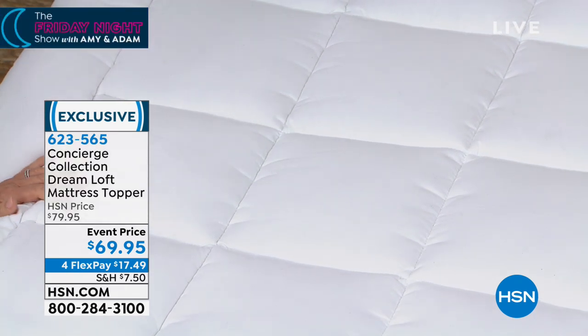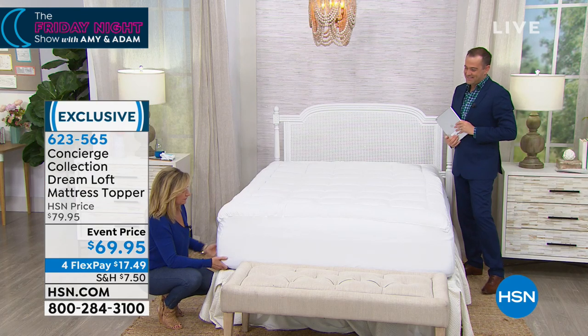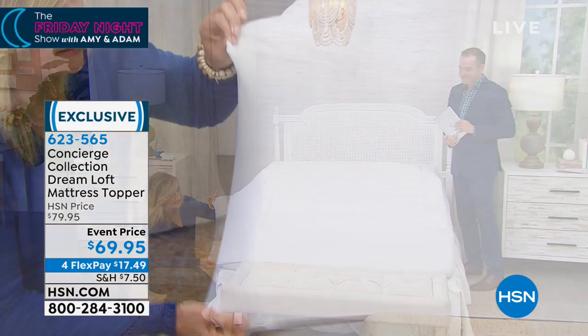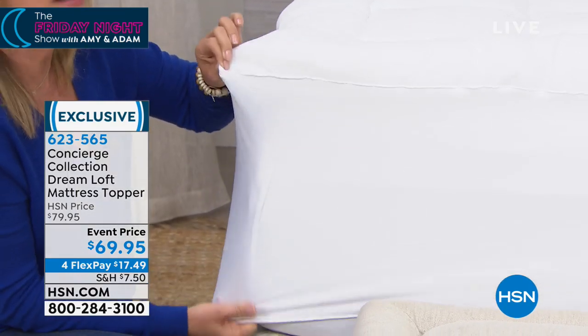The other thing I want to point out is the fit, because this is so important. If your mattress pad doesn't go over the corner of your mattress, if it's not deep enough, it's not going to stay in place. This has that 18-inch accommodation.